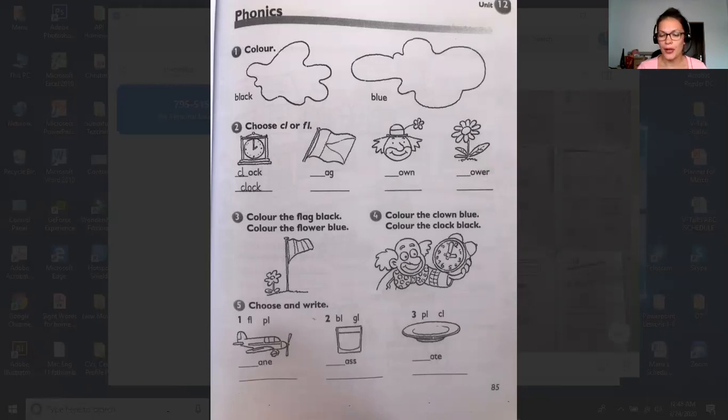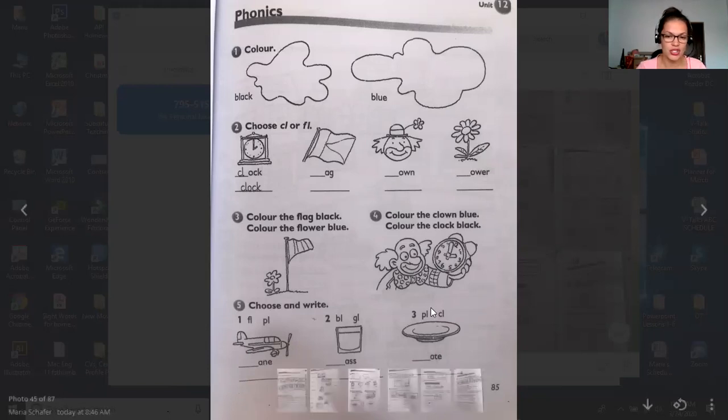Number three, pla or cla. What do you think matches this picture? What two words, either one or two, goes down here to complete this word here? Okay, have a look at the picture as well. That's your clue.